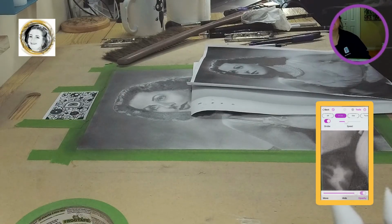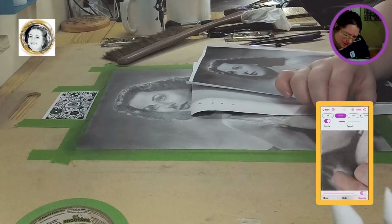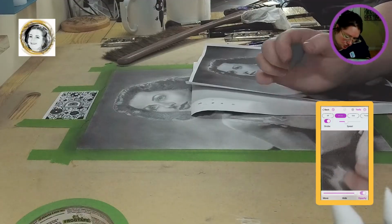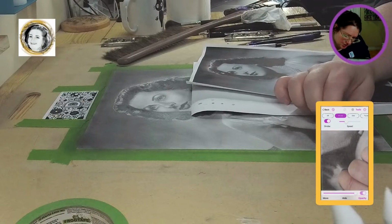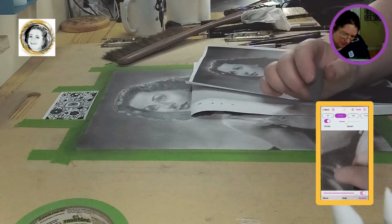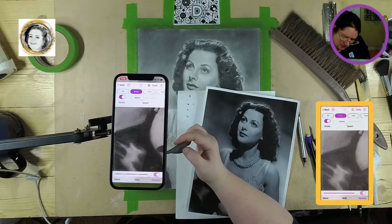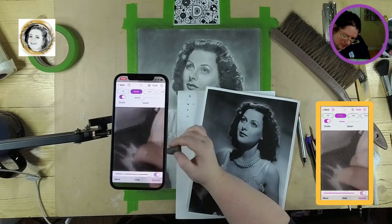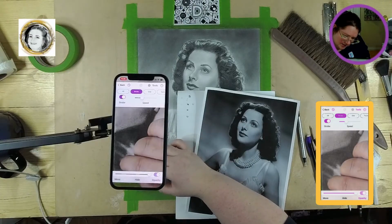Now I'm going to take the kneaded eraser. I'm going to work on those highlights on the little pillow here. I'm just dragging my kneaded eraser. I'm not putting a lot of pressure on it, just a little bit to pick up some of those highlights. I'm mostly focusing on the reference photo than I am the app at this point.